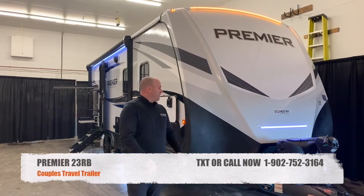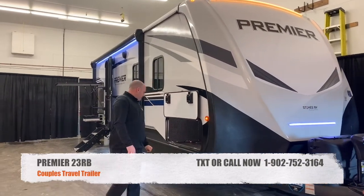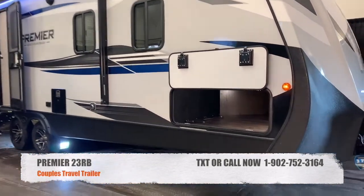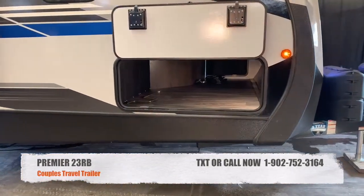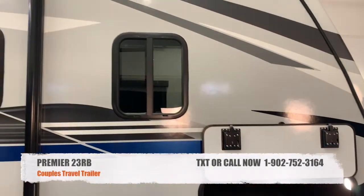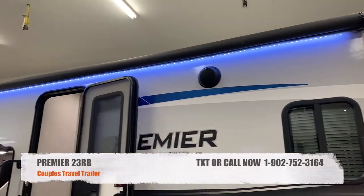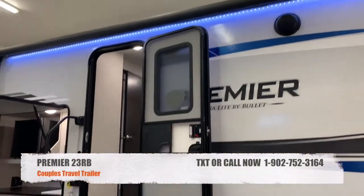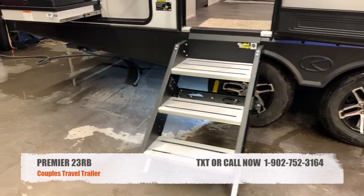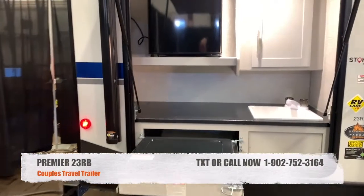So here it is, folks. One piece front cap on this luxury unit, which is absolutely gorgeous. Has a large pass-through door once again, so big enough to get those lawn chairs in there. Slam door with magnets on it as well. Awning, LED lights. Again, it's got the solid steps and the beautiful outside kitchen in the back, which is nice. Tons of space in there.